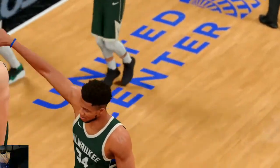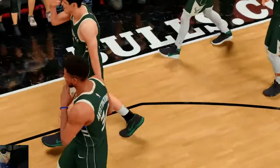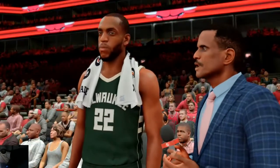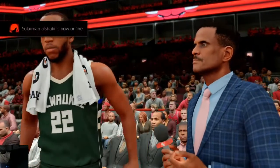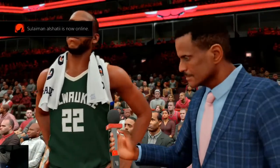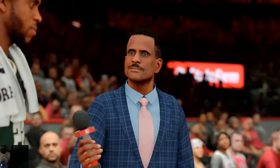And now let's catch up with David Aldridge, who's standing by from the sideline. All right, Dave. Thank you, Kevin. Here with Khris Middleton. Khris, a big effort from you guys in the first half. How do you keep that momentum going? Come out with energy, just try to keep pushing the ball and get stops. We know that's Coach's emphasis. Khris, thanks a lot. Back to you, Kevin.